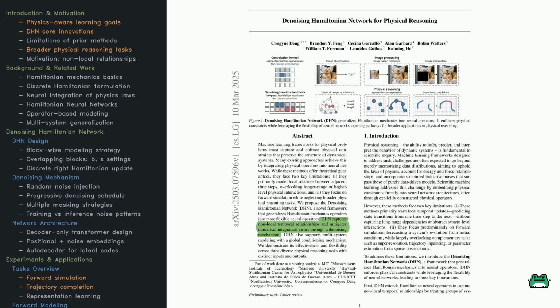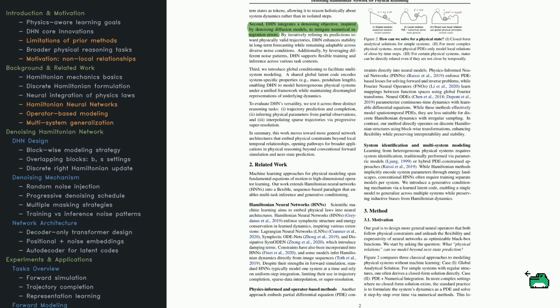They test DHN on three key tasks: predicting and completing trajectories, estimating hidden parameters from partial observations, and doing interpolation, like super-resolution, in time. This framework aims for a more flexible and capable way to integrate physics into neural networks. After wrapping up the introduction, the authors emphasize these same three innovations from another angle. They highlight sequences as tokens for chunk-based reasoning, a denoising process for keeping forecasts on track, and a global conditioning mechanism for handling multiple systems in a single network.